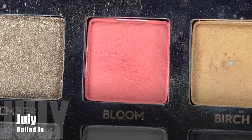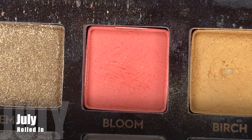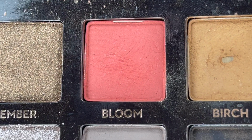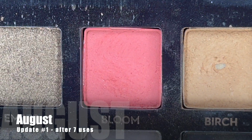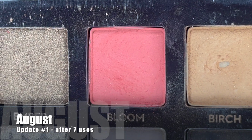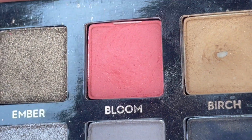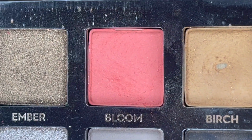It looked basically unused, even though I know for a fact I've reached for this shade several times. It's just one of those shades that does not show progress. I reached for it 7 times during the past month, and here's what Bloom is looking like today. I hope you'll be able to see a slight disturbance in the surface of that pan, but the proof is in the pudding here. Even with 7 uses, there's not much to show for you there. Just like a mild scraping or texture in the surface of that pan.